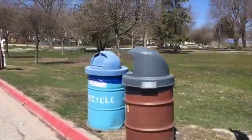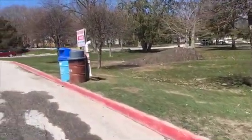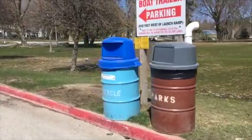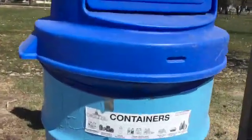That little yellow building across the road is French's food stand. So perhaps it is a really good idea to have this little cluster of garbage bins. But I'm wondering if spreading these out a little bit more through the park might be beneficial.